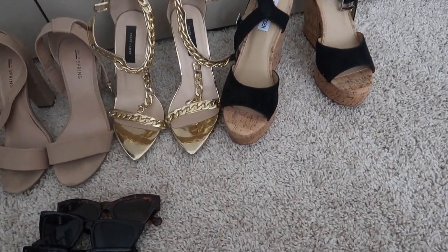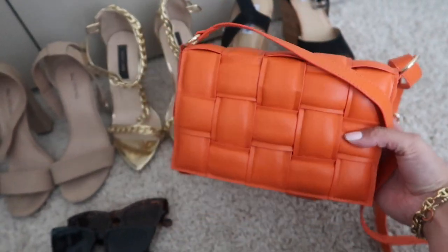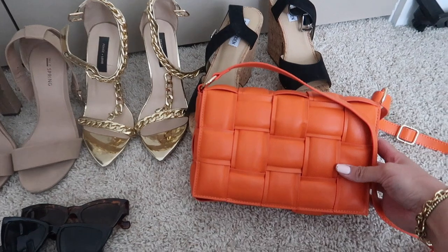And then the last bag I'm going to sell is this woven one, this Bottega inspired one. It's orange, so pretty for summer. So yeah, that's what I'm gonna list right now.